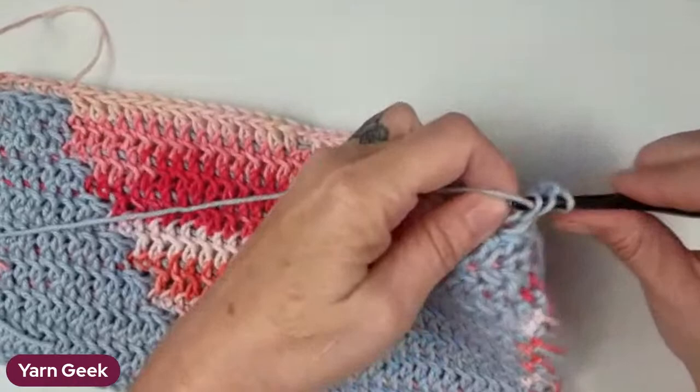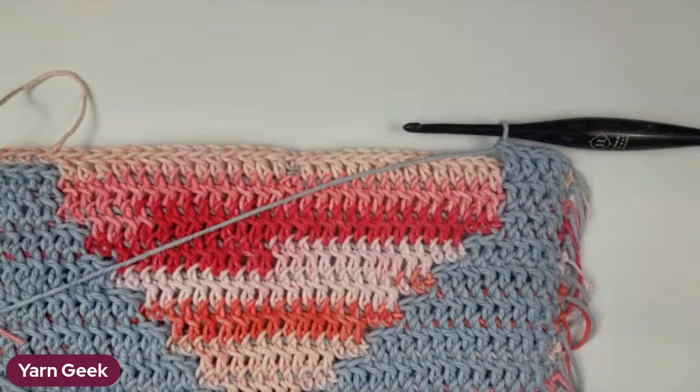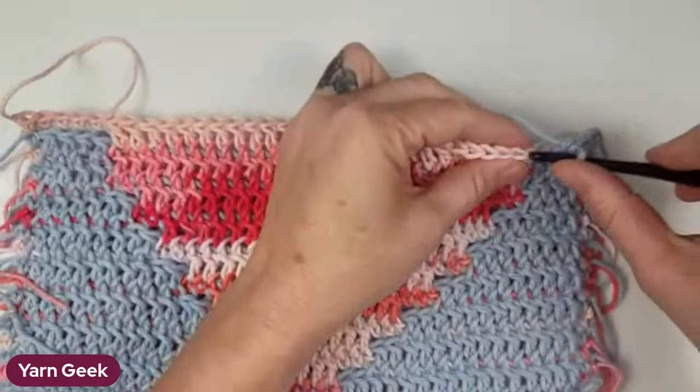And then let's see what exciting thing we do next, because this is going to be a little different. Okay. 4 drop down double crochets. Now, 14 single crochets. So, 14 single crochets into the back loop only.